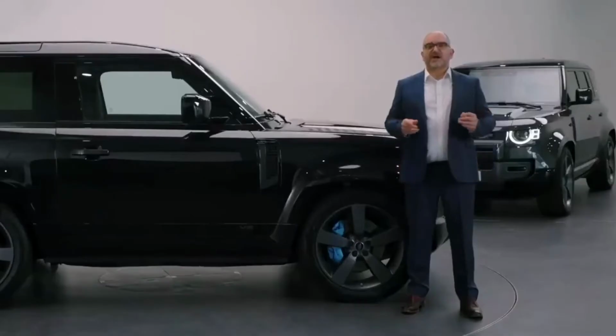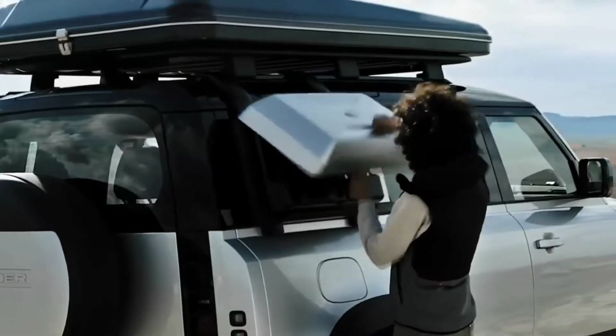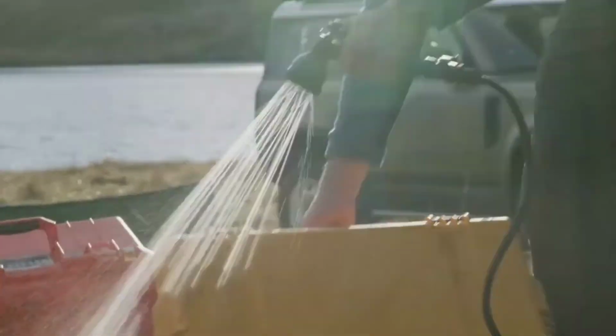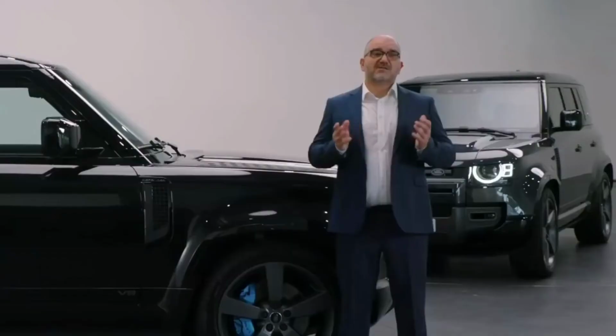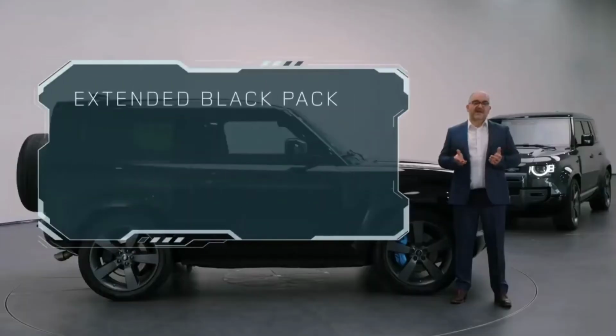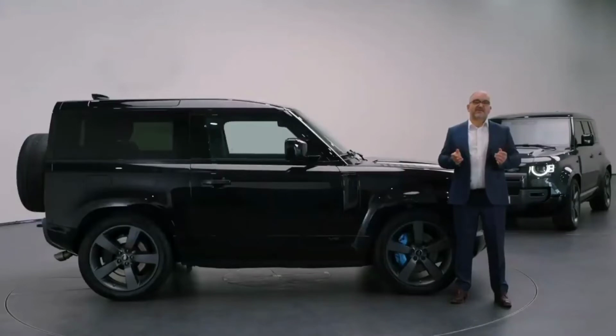One of the noticeable trends among Defender customers has been the desire to personalize their vehicle. At launch, Defender featured 4 lifestyle packs, which incorporated 170 separate accessories. The take-up on these accessories has been incredibly high. More than half of all online customer configurations include accessories. So, for 22 model year, Defender offers more option packs. An extended black pack, a bright pack, and extended bright pack will allow customers to create more personalized exteriors. For more details on all these options and accessories in your market, please speak to your Land Rover representative.